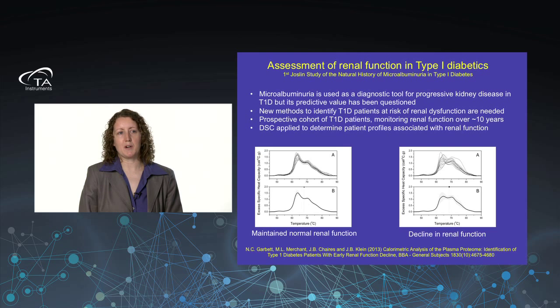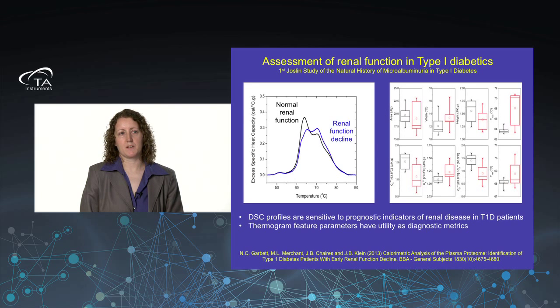What we found, in the two graphs: the one on the left shows patients that maintained normal renal function over this period, and the graph on the right shows patients that had a decline in renal function. You see on the left profiles that are quite similar and look more like our control profile, whereas those on the right have a higher degree of variability and a profile that is altered from the control profile. In this slide, I show on the left the average curves for those two groups, and you can see those changes in features: a decrease of the main transition and a slightly higher amount of the profile at higher temperatures.